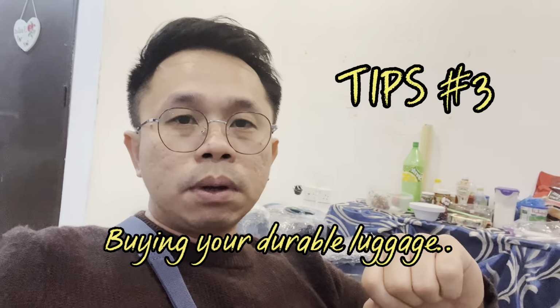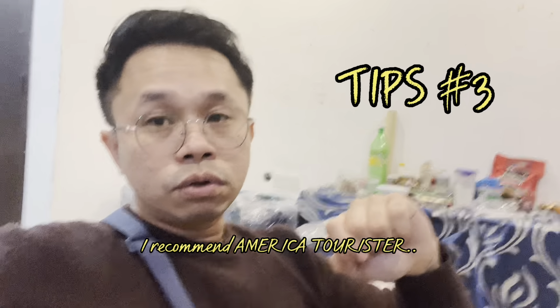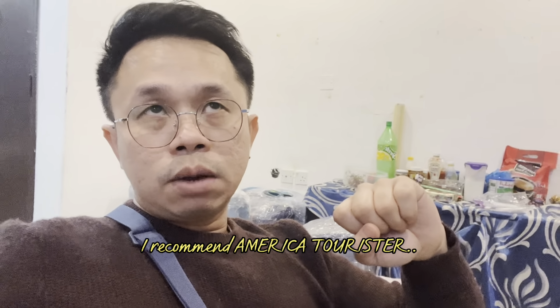About sa luggage naman po, ang luggage namin is American Tourister. Yun lang po talaga yung aming marerecommend sa inyo. Ayan po yung luggage namin.